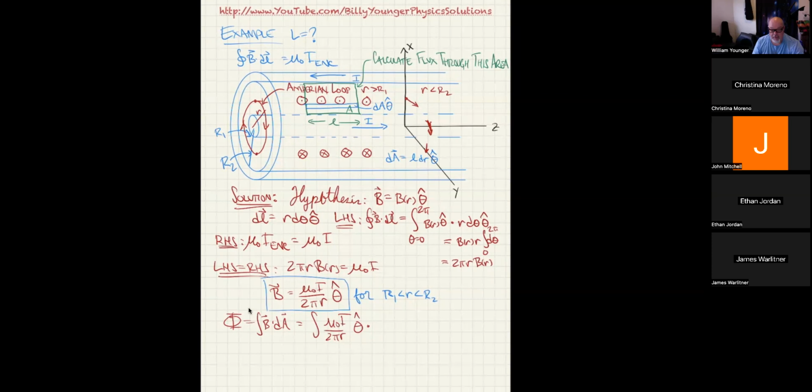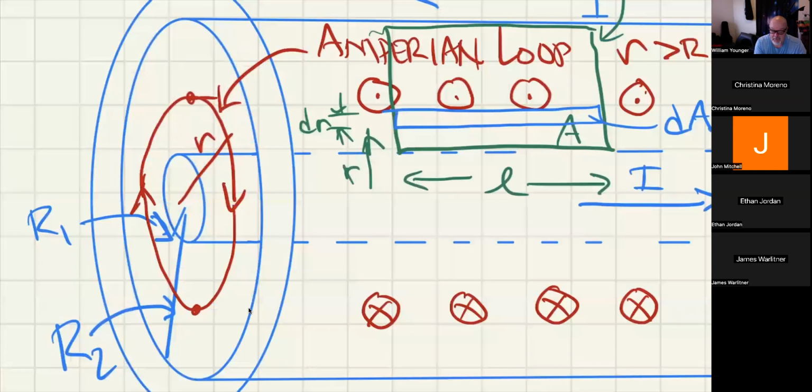So if I allowed the bottom edge of that little differential area element to be out a distance r, and then the thickness to only be dr, then you see since B only depends on r, it's only going to change by a differential amount in going from one side to the other. So that's why this is acceptable. Everybody see what I drew there? I'm suggesting that this little part right here has only a thickness of dr.